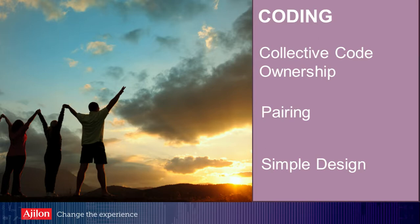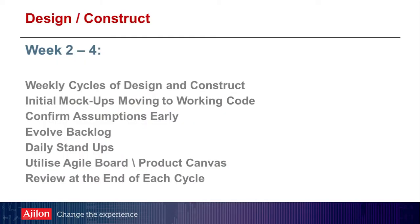But other extreme programming practices, such as simple design, are vitally important. We cannot afford to over-engineer and ideally need to get it right first time. To increase the likelihood of this, we take a look around our environment at what has already worked and see if there are any patterns or techniques we can apply. So that's design and construct. So again, 4 of these cycles with the reviews at the end and demonstrating working software with an evolving backlog.